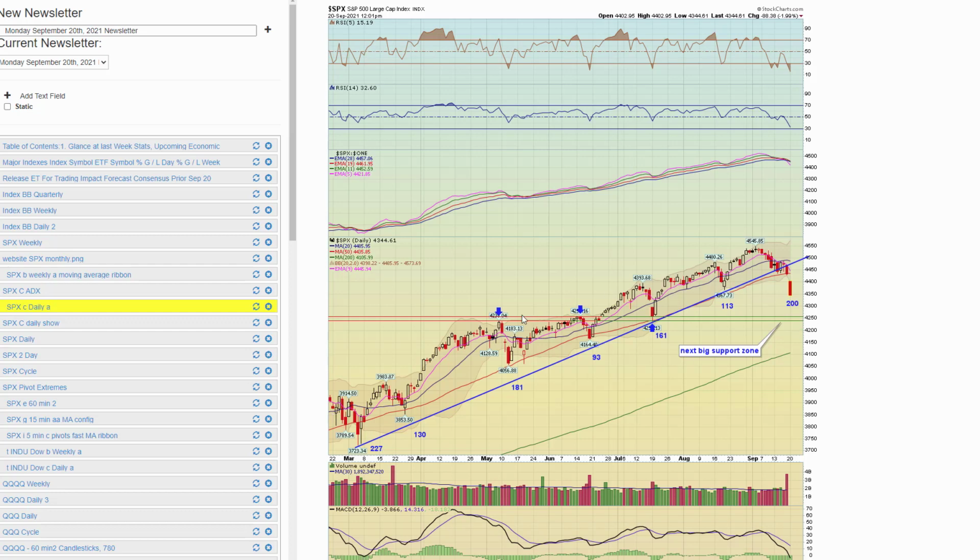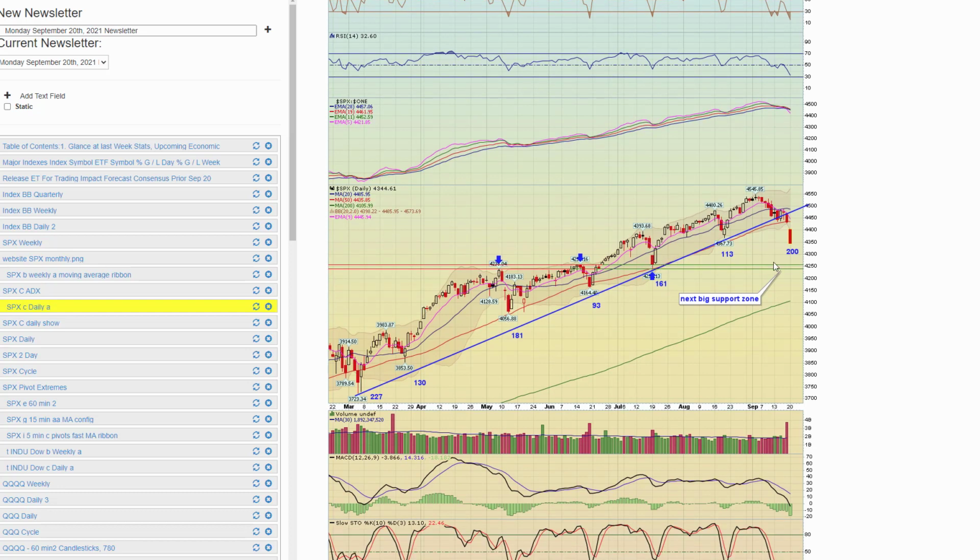So if you look at this chart here, just from a simple technical standpoint, these highs in May and June are now technically support. You can see it became support here. So previous resistance becomes support. So now this is a target area.